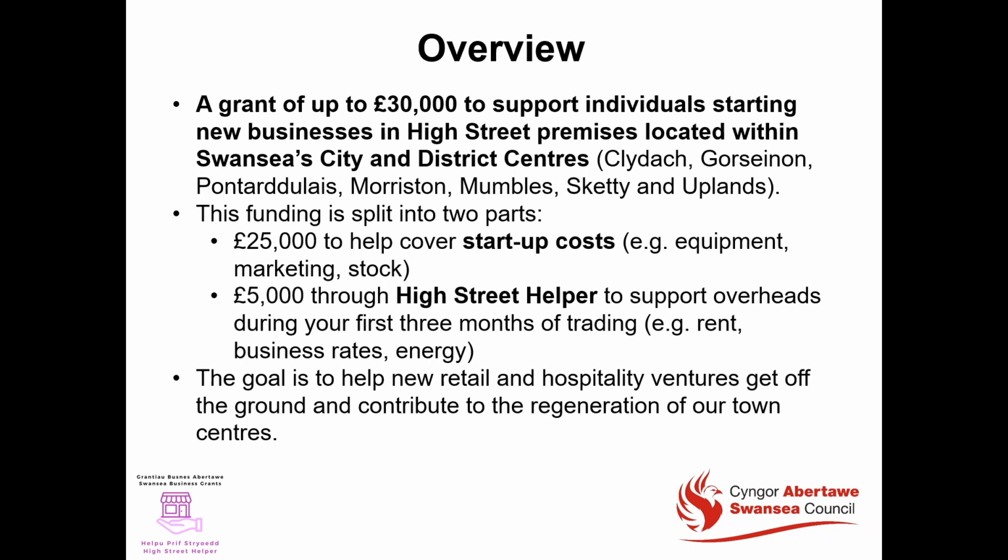So the purpose of the grant then, it's a grant potentially of up to £30,000, so potentially a fairly significant sum of investment into new high street businesses. A grant of up to £30,000 to support individuals starting a new business in high street premises located within either Swansea city centre itself or one of our district centres, and this includes Clydach, Gorseinon, Pontarddulais, Morriston, Mumbles, Sketty or Uplands. And there are specific areas within those district centres that I'll come on to discuss in just a moment. But in terms of Swansea City itself, that could also include the indoor market itself.